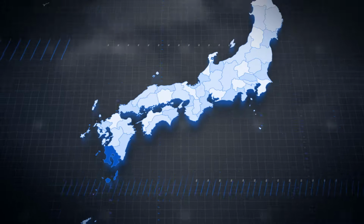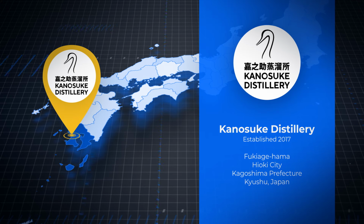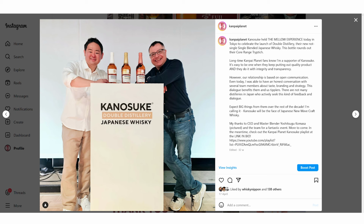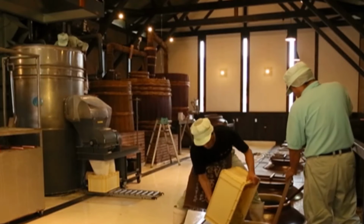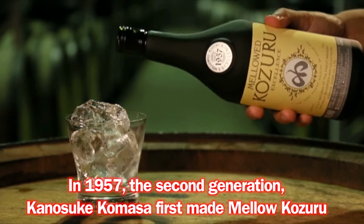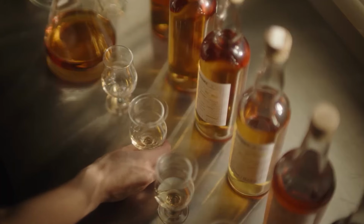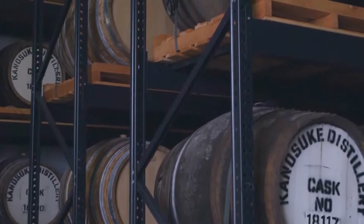The Kanosuke distillery in Kagoshima on the southern island of Kyushu is a relative newcomer to Japan's whiskey scene, but they have quickly made a name for themselves. In fact, I'm on record as calling them the face of Japanese new wave craft whiskey. Kanosuke's origins lie in making shochu, Japan's indigenous spirit. They began distilling in 1883 and barrel aging in 1957. They have a pedigree and know-how that shines through in their offerings. The innovative use of ex-shochu casks is Kanosuke's hallmark.